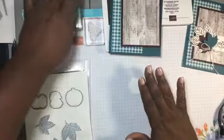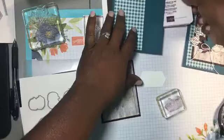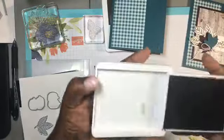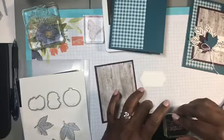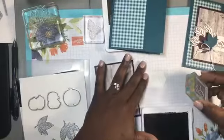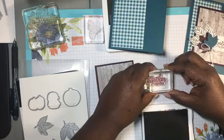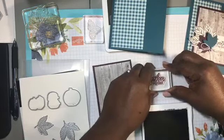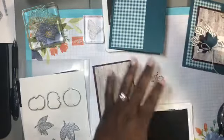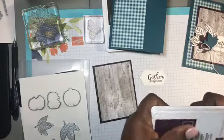So let me stamp that part. Oh, oopsie. There's one other part I need to stamp. We'll stamp that in a second too. So I'm going to use this Blackberry Bliss, and I am going to stamp Gather Together, because that's what friends do. We gather together, right? So I'm going to stamp this over here, praying that I'm on camera. And that is our Gather Together. Ta-da! Awesome sauce. Okay, so I think we're good with this.